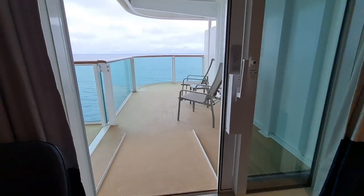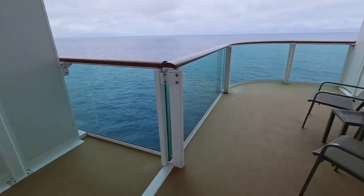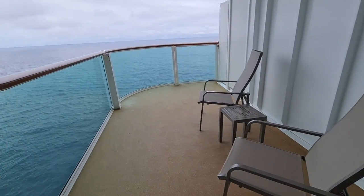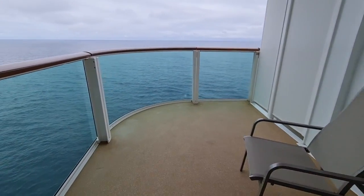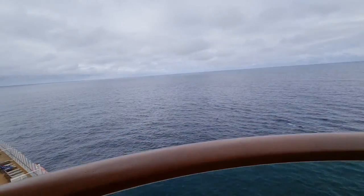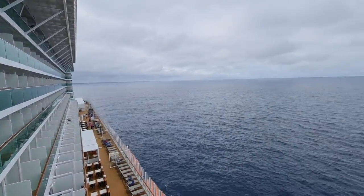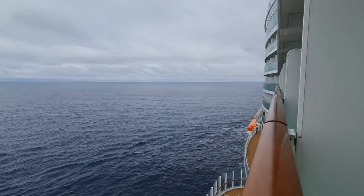Perfect. And then we've got this balcony here. You've got a wheelchair ramp, and it's L-shaped, which is just perfect. You're looking towards the aft to the sunset bar down there, and obviously then you're looking towards the front.